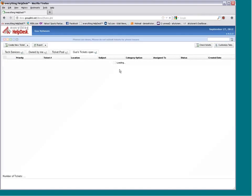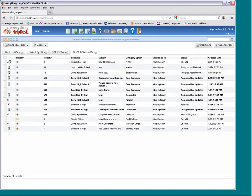I'm actually going to go in as a manager. I don't want to take up too much of your time today, but I have the ability to show you what a tech and a manager do. This interface is very similar to what a technician would see. Technicians just don't have rights to settings or full access to reports.